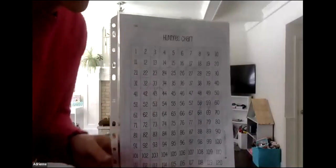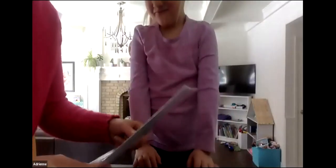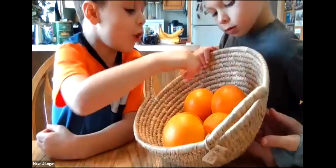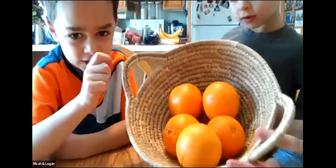Okay, anybody else? Natalie, did you count that much? She found her sister's home learning. I counted. Wow, that's a lot of numbers. What does it go up to? Goes up to 120. Wow. We're lucky if we make it up to 16, correct? Okay. Micah and Logan, what do you have there to count? There's one orange, two orange, three orange, four orange, five orange. Good job. Good counting there.